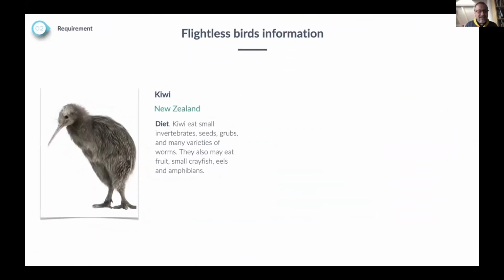The kiwi. This is one of the most beautiful, kind of weird birds that you can find. It's the favorite of one of my daughters and it's from New Zealand. That's why New Zealanders are called kiwis, because this is the bird from that country. Kiwi eats small invertebrates, seeds, grubs, and many varieties of worms. They also may eat fruit, small crayfish, eels, and amphibians.